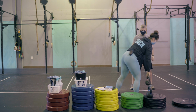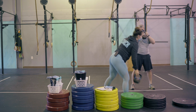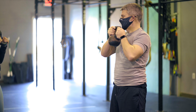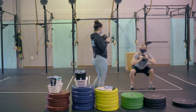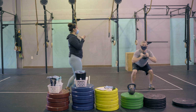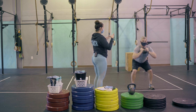Now, if we want to make it a little bit more challenging, you could hold on to some form of weight. I'm going to give you this kettlebell. Okay. So you can hold it however's comfortable. You can hold it this way. Some people hold it this way, okay? Or you can hold it this way, but you want to keep it against your chest, okay? And then keep those feet flat on the ground as we're squatting and standing. Nice, good. And if you were doing this at home, you could hold on to any form of weight that you wanted to, okay? Or no weight at all.